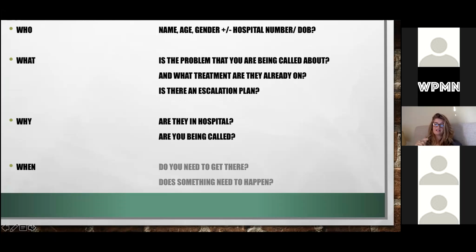When do you need to get there? Is it right now, drop everything? Is it at some point this evening? Or is it like, oh, do you know what? You don't need to come over, but this is a job that you'll need to hand over to the night team or whatever. And likewise, when does something need to happen? Does a blood need to be taken at this time, etc.